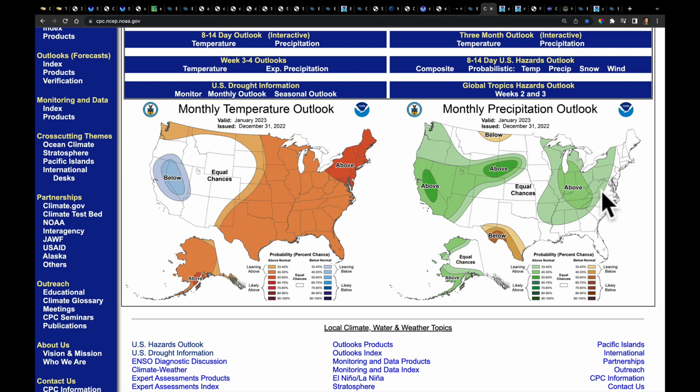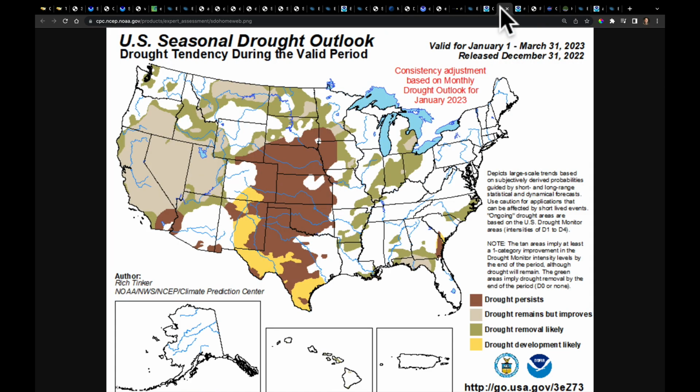So to come back to my first question, if this verifies, and this is what we end up seeing throughout the month of January and likely into February, it makes sense then that the U.S. seasonal drought outlook has also made an adjustment. All that activity coming into the West, drought improvement over us. Where it stays anchored is in the plains. Just kind of complete that story there for us.